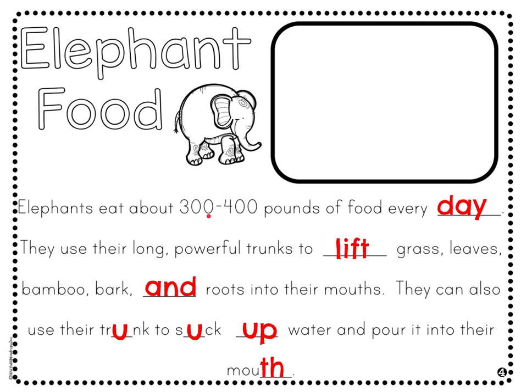So imagine how much your parents weigh put together. And imagine that that was how many leaves, or twigs and bark and bamboo that the elephants ate. A lot of plants they eat every day. 300 to 400 pounds of food every day.